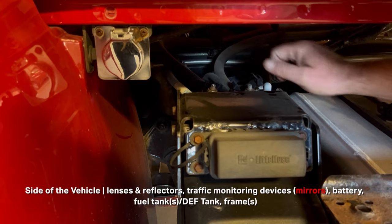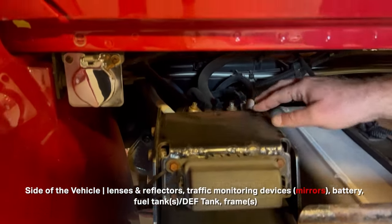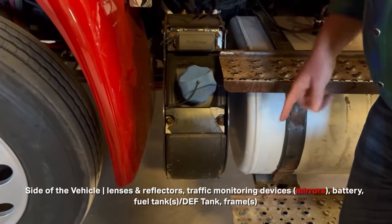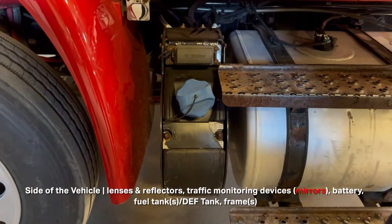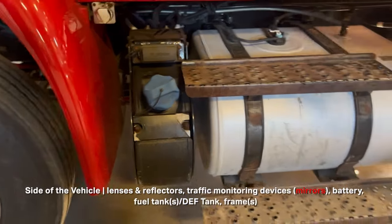The electrical line's also plugged in as well. It's not loose. There's no corroded, exposed, or loose wires at all. Here, the plastic is not cracked or leaking at all. This cap is on there tight. The safety chain is there. I'd actually remove this cap. There is a seal in place, just like the fuel tank. I'd make sure it's not worn through or loose or missing at all. The DEF tank is securely mounted.